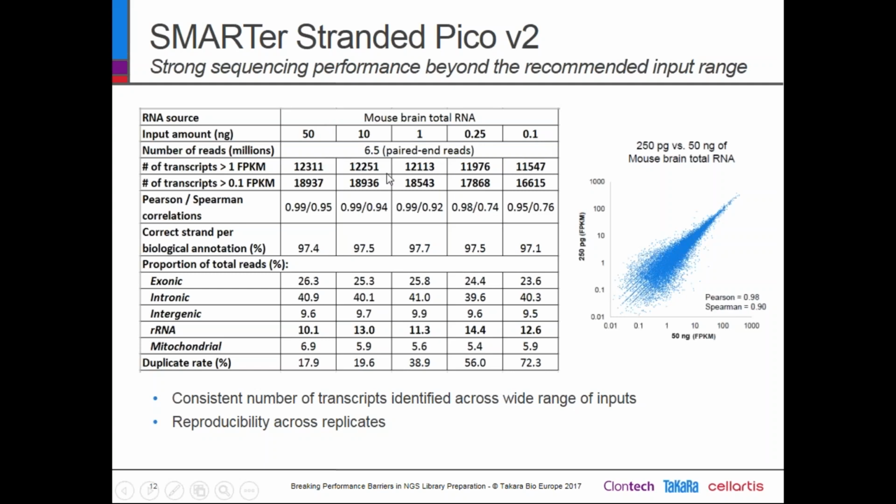And what's interesting to see is that no matter the input amount, the number of transcripts identified is quite similar. The reproducibility is also very good, as we can see here, because as I said, they were done in duplicate. And the strandedness is very good. And the depletion of ribosomal RNA is efficient, between 85 and 90%, depending. So you can see here the amount of ribosomal RNA that's left.